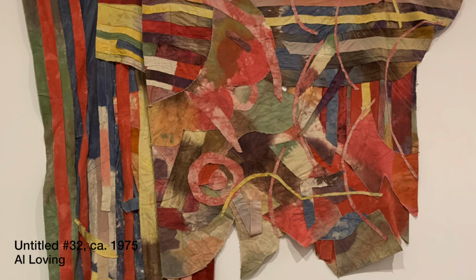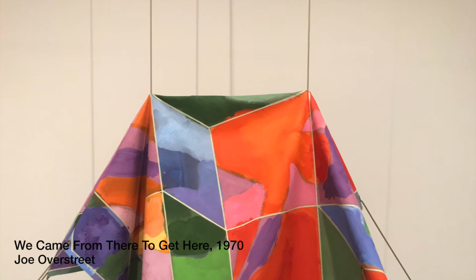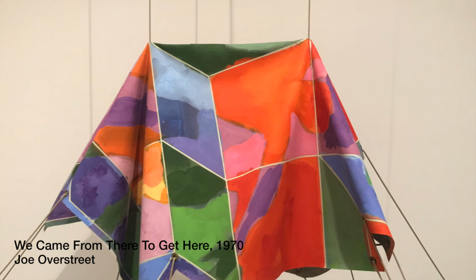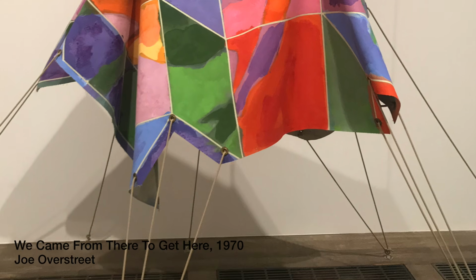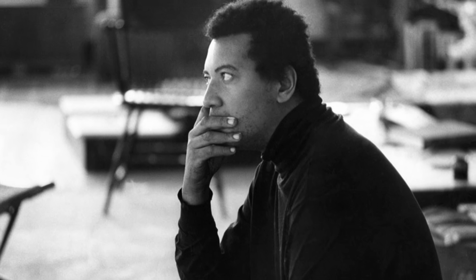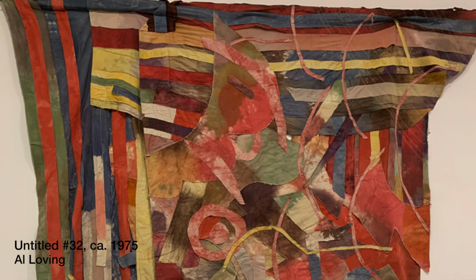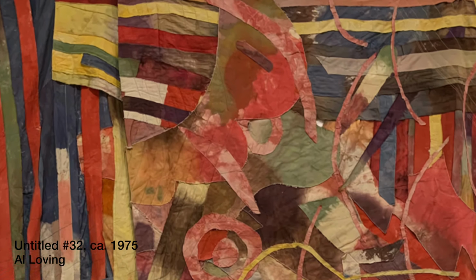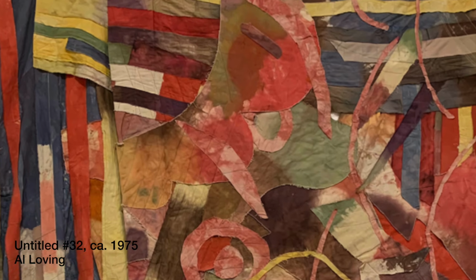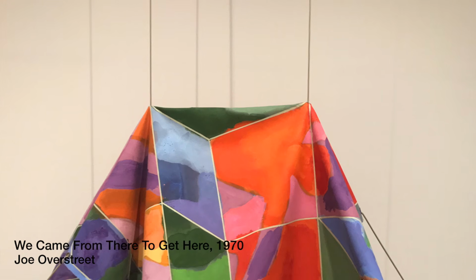Al Loving's Untitled No. 32, circa 1975, and Joe Overstreet's We Came From There to Get Here, 1970, are prime examples of how artists experimented with the installation and display of their work. Loving cut up his painted canvases only to sew them back again into new realities, creating colorful collage textiles. The works are very reminiscent of quilts that have been passed down through generations in the African American community, with new additions as time goes on. Overstreet used the rope as a way of demonstrating the horror of lynching, but also the possibility of freedom, with the rope also used as supports for the work.